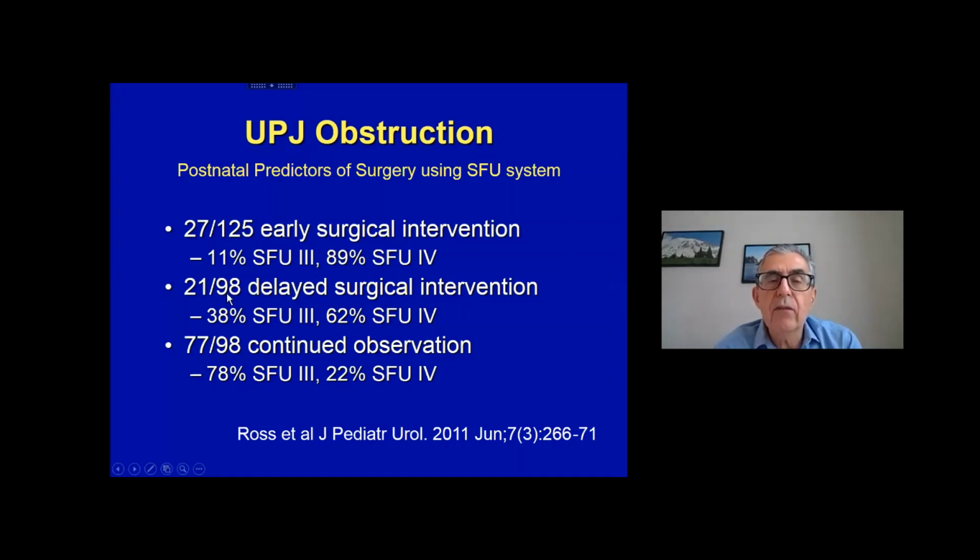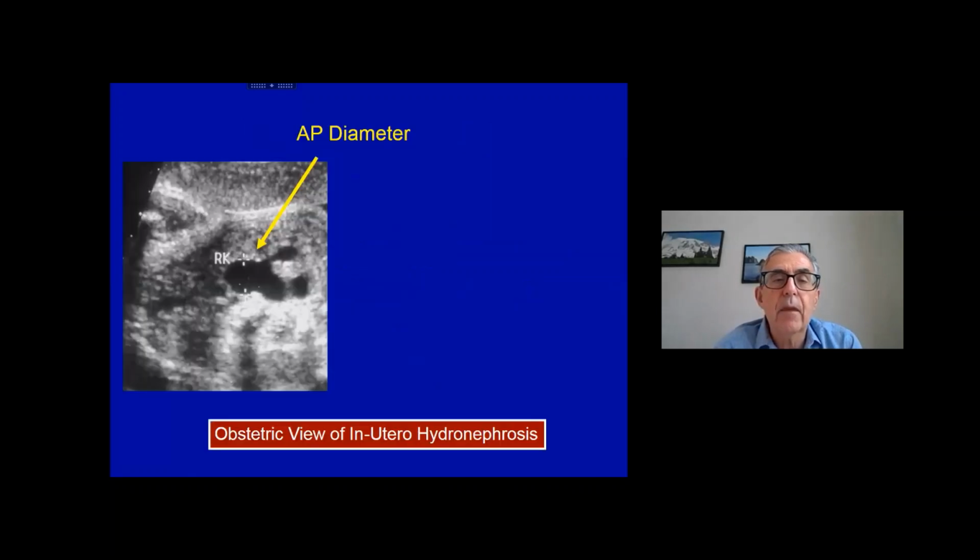Out of the remaining 98 that were observed over time, 21 underwent delayed surgical intervention. Again, the majority of those were SFU grade 4, and then around 2/3 of them continued observation. When you look at the numbers, yes, the majority are SFU grade 3s, but there are some SFU grade 4s that have been followed conservatively. So not all SFU grade 4s need surgical intervention. Some of them can be observed, but we have to observe them very carefully over time.